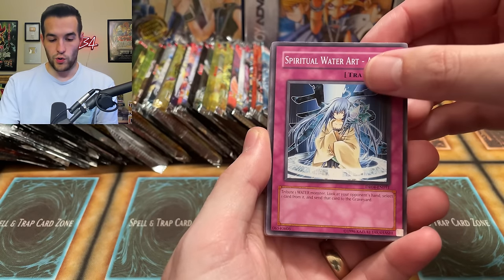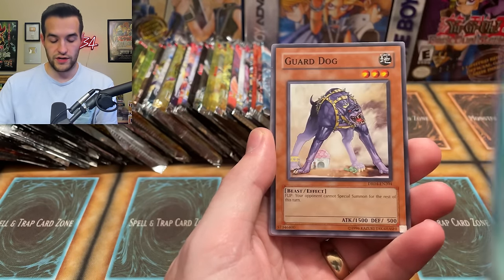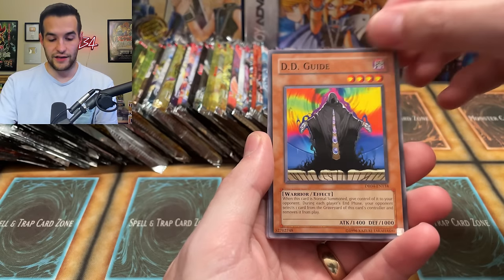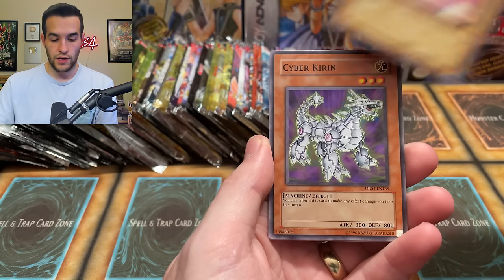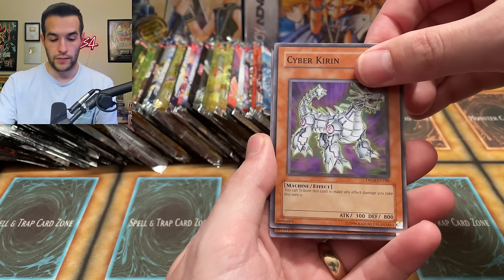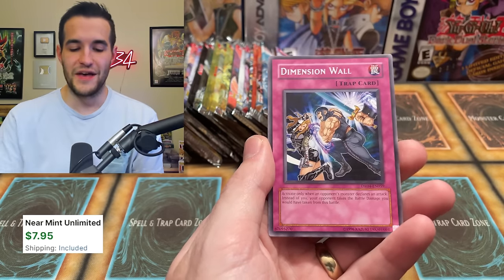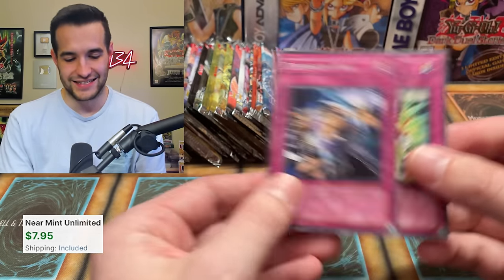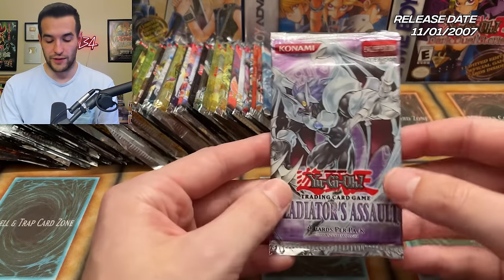Spiritual Water, all right, Aoi, Chthonian Alliance, Phantasmal Martyrs, Photon Generator Unit, Guard Dog, Didi Guy, that used to be worth something out of Shadow of Infinity, Death Frog, Soitsu, Cyber Karen. Can we get the Deedeus Halen? That's what I want to pull one day. Avalanching Asa. Dimension Wall. All right, in a rollout, just a Dimension Wall, unfortunately. Not a bad card, really, actually, but not very valuable, I don't think.